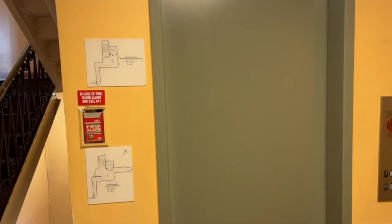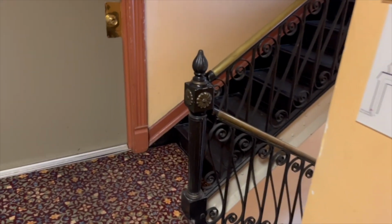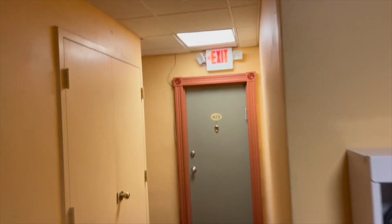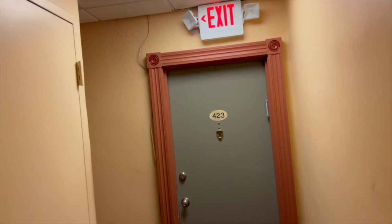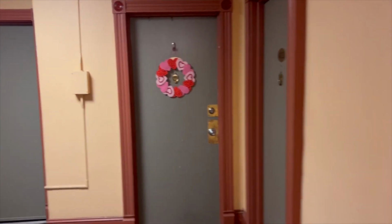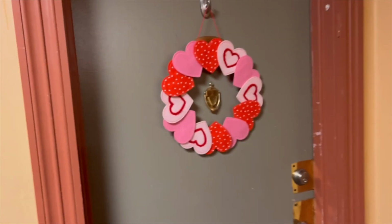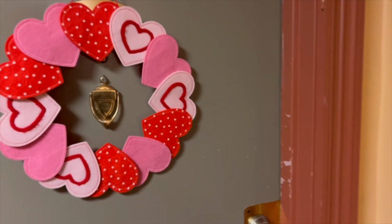Hey everyone, I'm on the 4th floor. I just came out of this elevator. When you come out of the elevator, on your right hand side you have the stairs to go down. And you also have the fire exit here. I'm here to show you a 2-bed and 1-bath unit on the 4th floor, unit number 421.